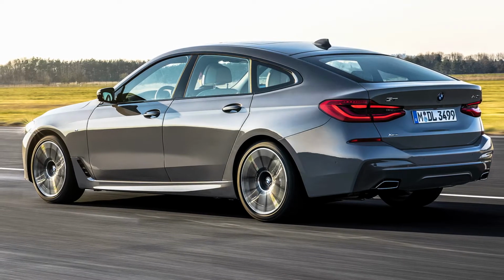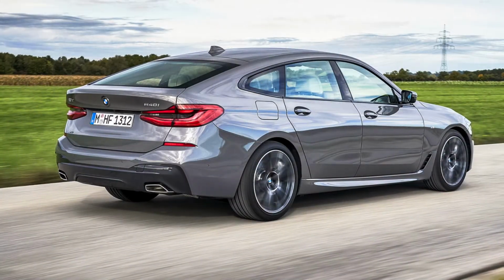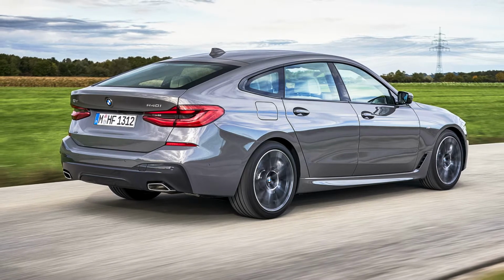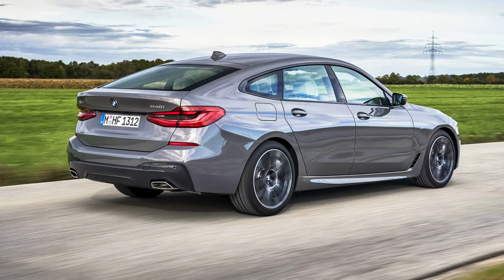The high-opening tailgate of the new BMW 6 Series Gran Turismo rises to reveal storage capacity of 600 liters, even with all the seats in use. Automatic tailgate operation remains part of standard specification and loading the boot is even easier with the optional Comfort Access function, which also includes hands-free tailgate opening and closing.